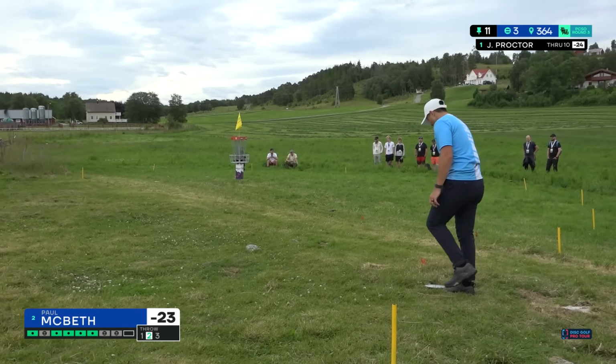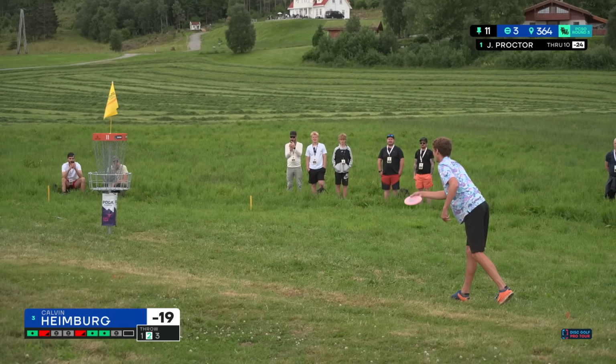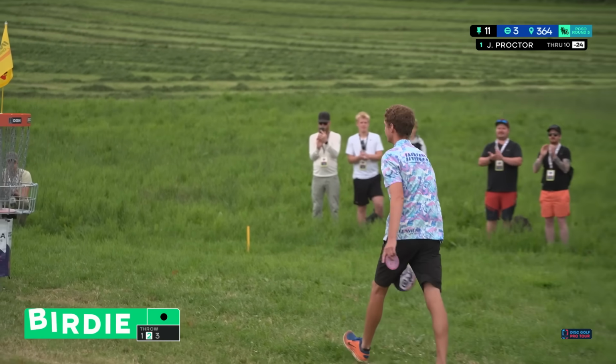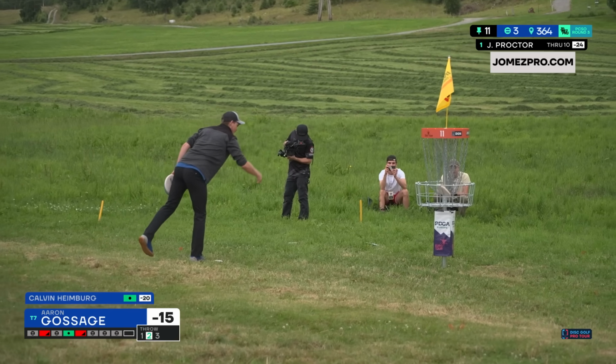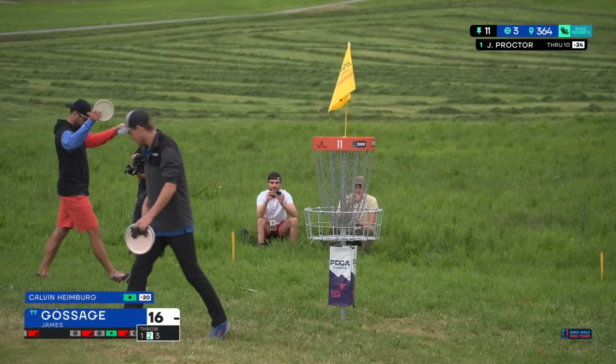No. Well, there will be a tie at the top. And Calvin does take advantage of the opportunity. He was 5 back. Now he is 3 back. That's what you got to do. Opportunities present themselves. Both Aaron and Calvin taking the only birdies on the card.